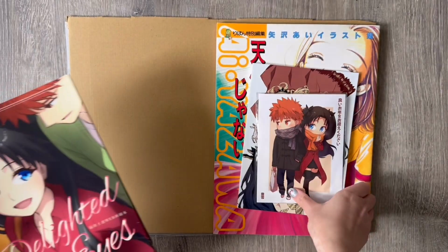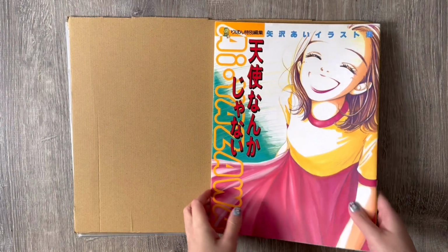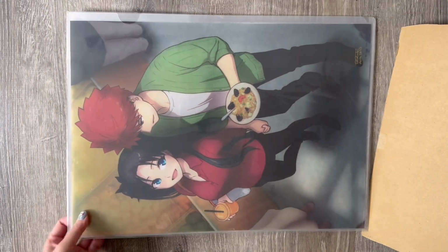Anyways, that is some of the books that I got. I'm gonna move these to the side because the last thing that I have to share is actually a couple of bigger poster illustrations.